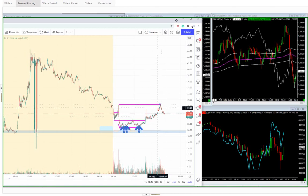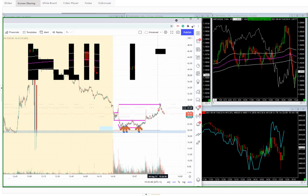And there it was. Great level and a great trade.